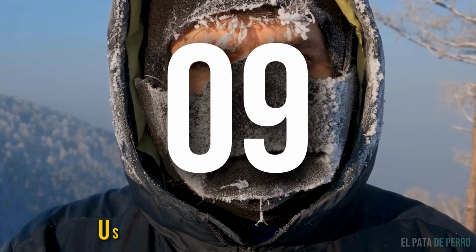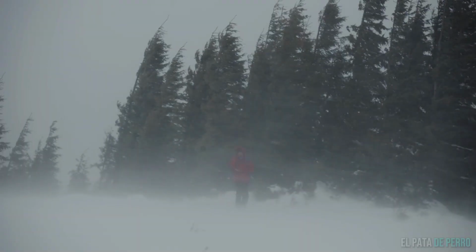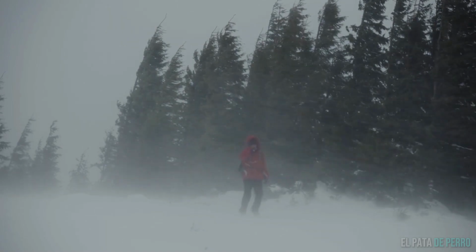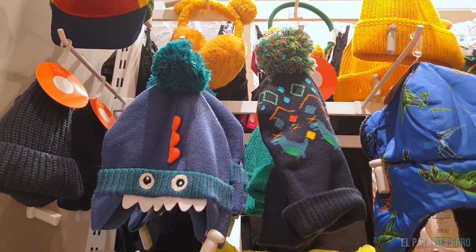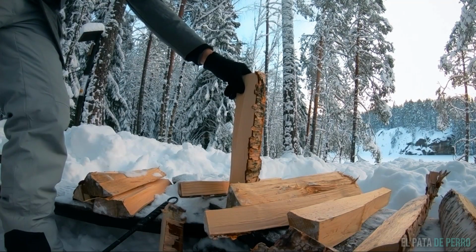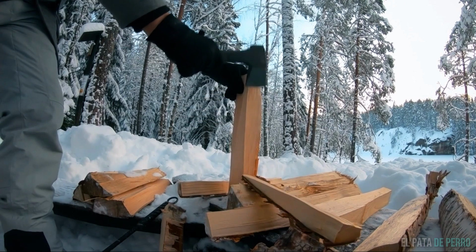Number 9. Use insulated accessories. Insulated accessories are essential for protecting your extremities, which are particularly vulnerable to cold. Wear a hat that covers your ears and forehead, as a significant amount of body heat escapes through your head. Choose thermal gloves or mittens that provide insulation and allow for dexterity.